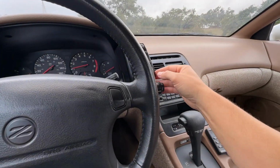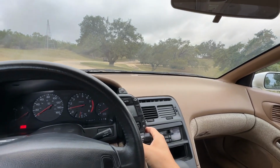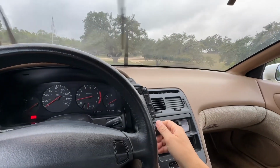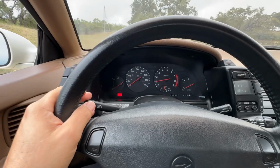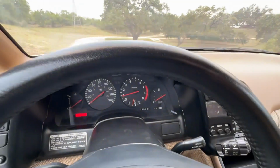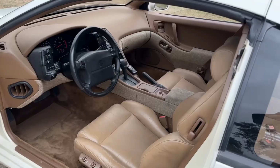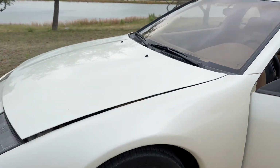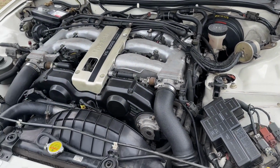AC shows to be working. That's my rear wiper. Front wipers. Just over 15,000 miles on the clock. Very smooth idle.